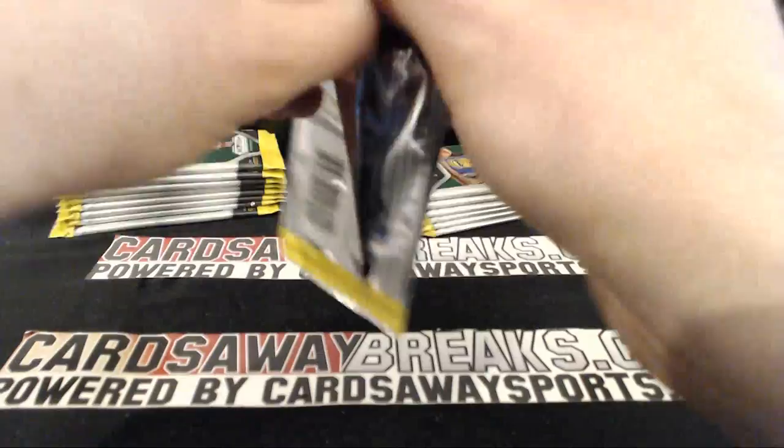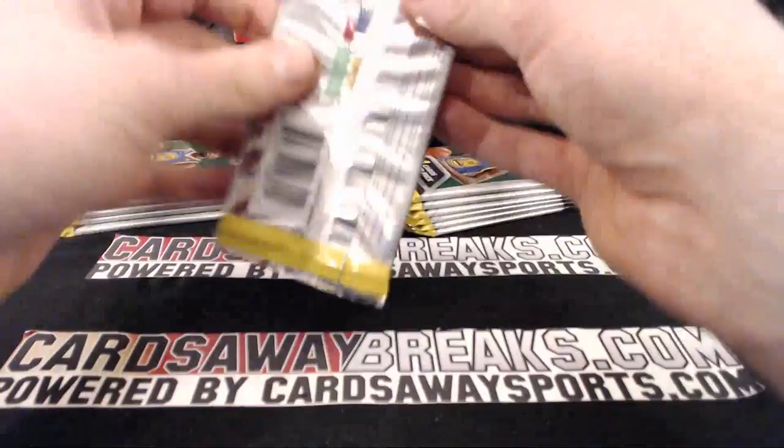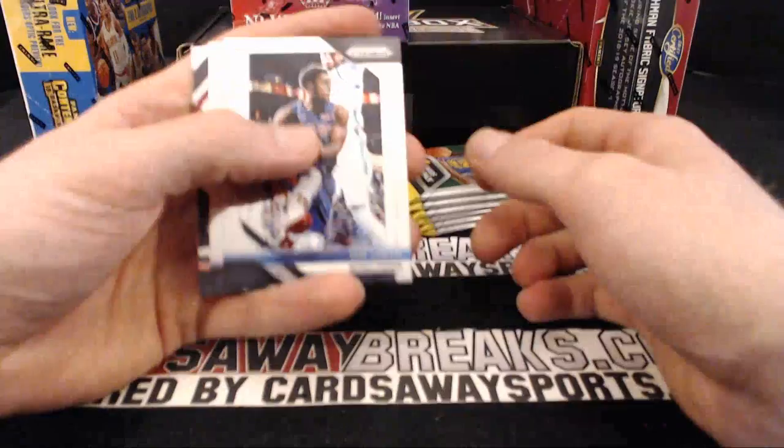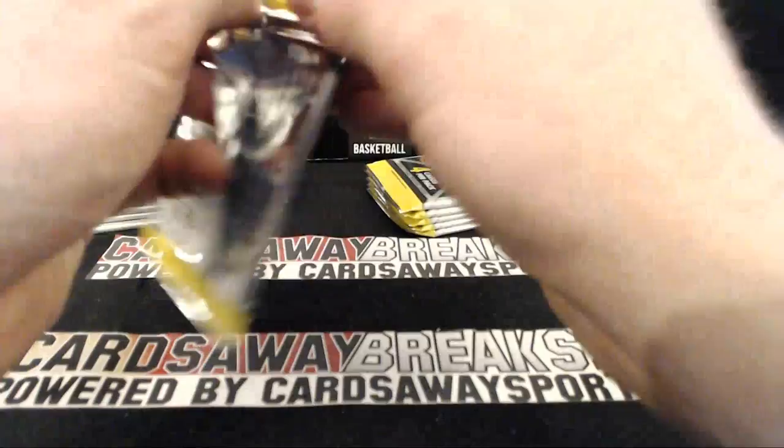Alec Burks, Utah Wannabe. We got a green Dwyane Wade and Dirk Nowitzki. Ish Smith, unbelievable. Jerry West, the logo, Emergent, Shai Gilgeous-Alexander. Beautiful. Brandon Knight. Can't believe it. Brandon Knight still doing it. He didn't look too happy in that picture. He did not look too happy.